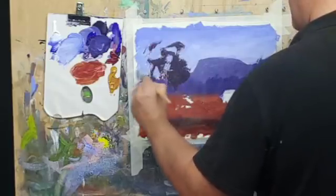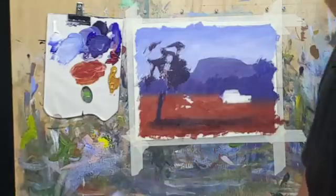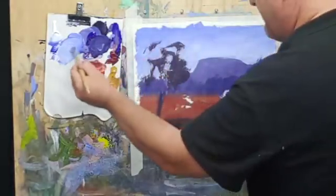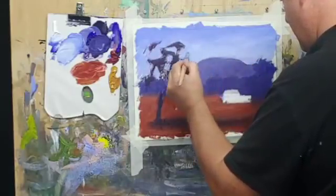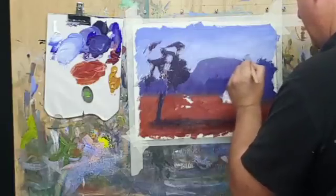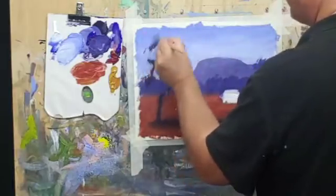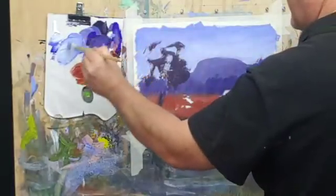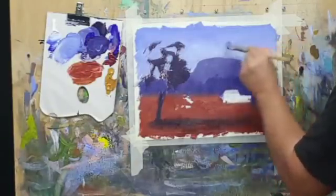A little bit in there and there. Now I've kind of worked into that tree a fair bit and lost the shape of it, so I need to reshape that. Okay, which is fine, we'll do that. So there's a little bit of movement in that sky. It's not just one sort of plain boring sky. I'm probably a little bit too light in there though. I think I'll just work a little bit more blue down, a little bit lower.